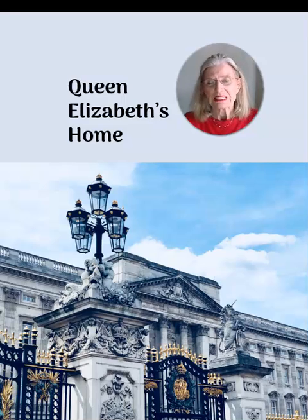Next, we come to undoubtedly the most expensive home in the world. This is Buckingham Palace, home to Queen Elizabeth. And what an amazing piece of architecture, and what a beautiful place. It is probably worth in the billions of dollars. Not probably, it is worth billions of dollars, making it, in my estimation, most likely to be the most expensive private residence on planet Earth.